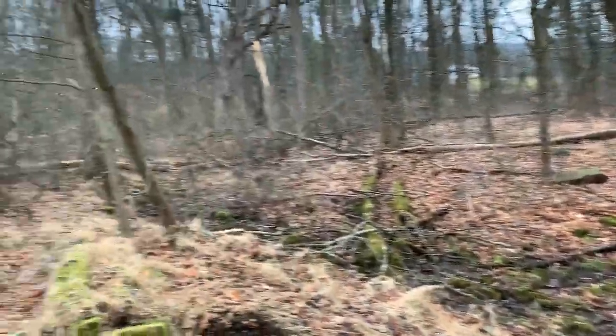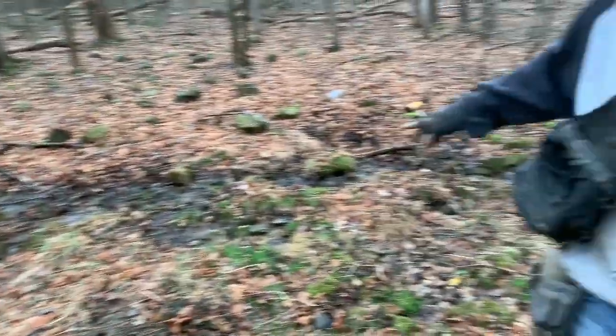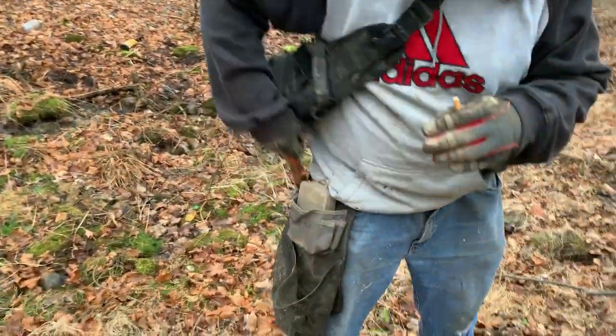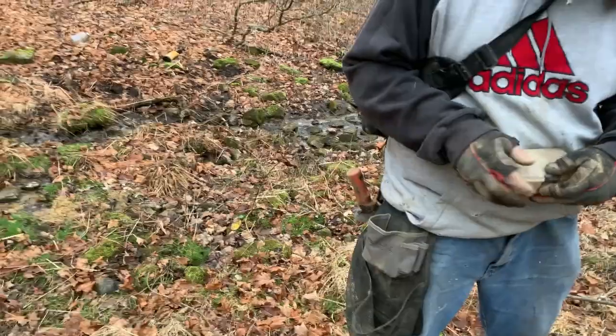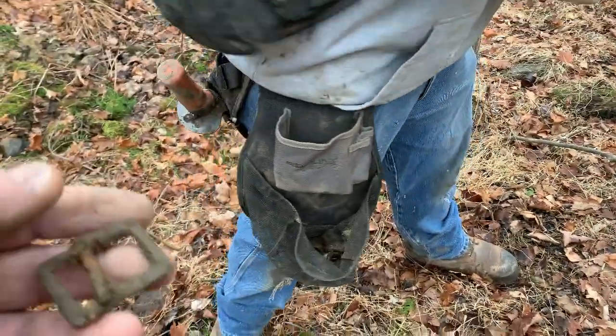Well, I am going to go back to digging, and then hopefully we'll have some more. Oh, where's that buckle? I got a lot of buttons out of that creek. A lot of buttons. Yeah, I ain't walking in that. No, you scared me. Well, just stay out of that.